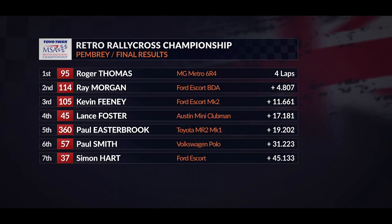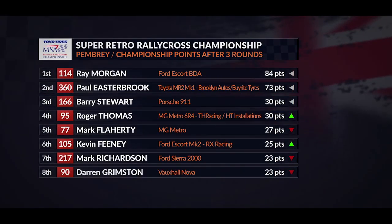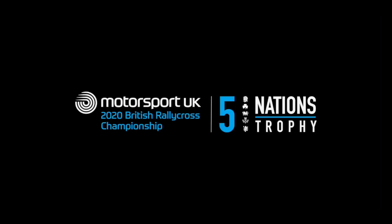Roger Thomas the winner from Ray Morgan in second spot. Kevin Feeney taking third with Lance Foster fourth. Paul Easterbrook fifth ahead of Paul Smith and Simon Hart. But in the championship it's Ray Morgan leading now, 11 points up on Paul Easterbrook, the absent Barry Stewart third, and then Roger Thomas in fourth.